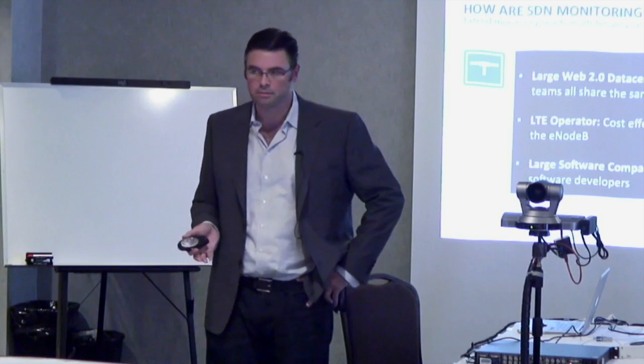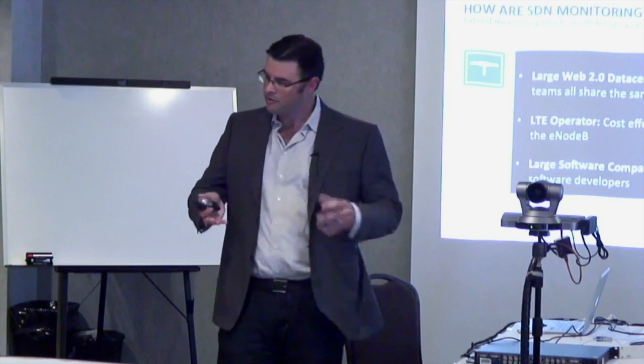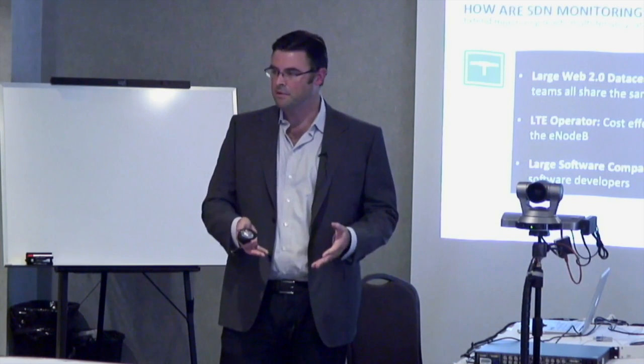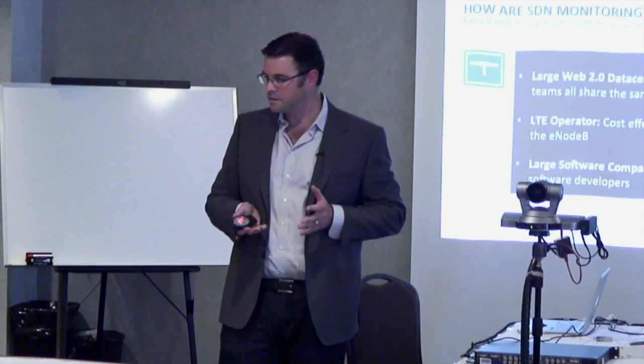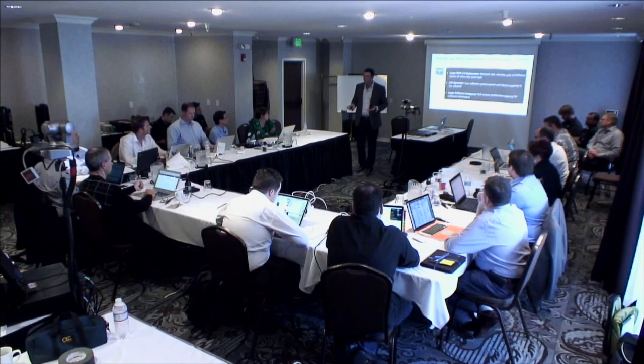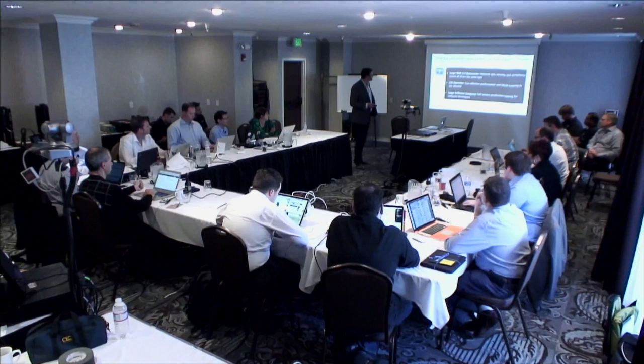It seems like a simple problem at first, but the nightmare is everybody needs to share the same taps at the same time, and you might have a specific subnet that you're looking at, but I want to see all the ICMP traffic. So sharing the tap and sharing tools, sharing sort of the NPVs in the middle is actually extraordinarily difficult. We'll talk about that in a minute.